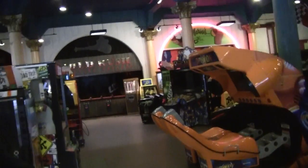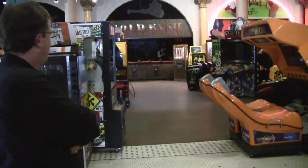What's the shooting gallery like? Any interesting stories about the shooting gallery? Is it hard to keep running?